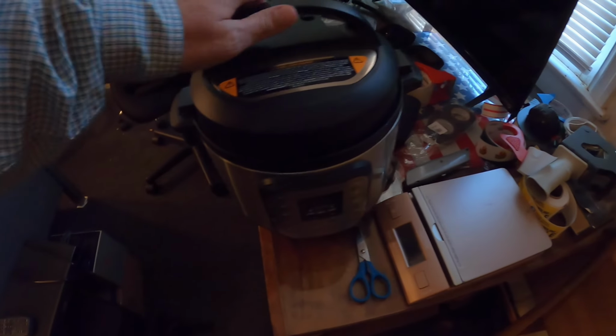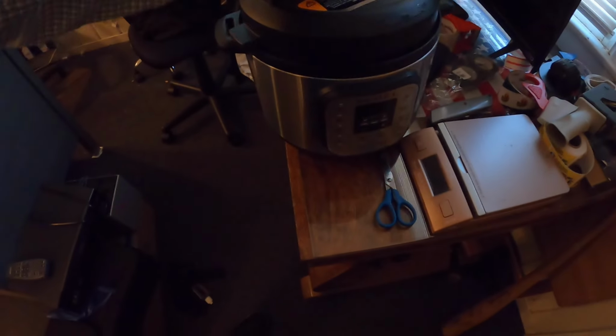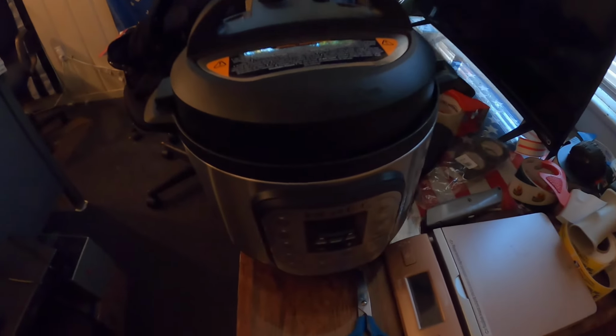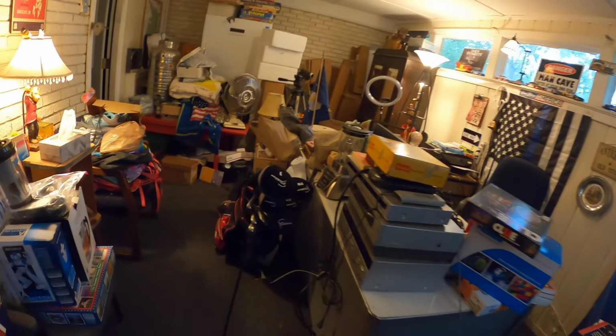Also got this Instant Pot. I've already got 2 of these Instant Pots, and this one just came with the cord and instruction manual. It's not one of the higher priced Instant Pots, but it's a good one, and I think I could probably get $35 to $45 for that. But I paid $5 for it. So that was a pretty good deal.